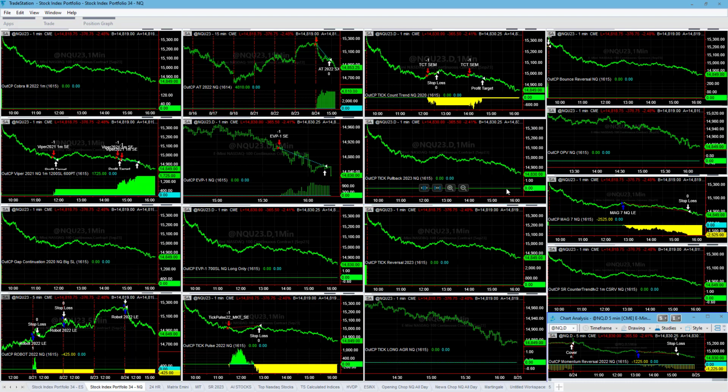Disappointed we didn't have more short trades going in the Nasdaq. These Mag 7 and momentum reversal had us long a lot this afternoon. Net long on the Nasdaq. This Tick Pulse was stopped out just at that turning point, and it would have been nice to have some more short trades going. But those are the trades for the E-minis.